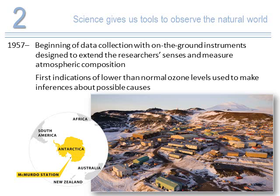So let's look at a little bit of history. In 1957, at the beginning of data collection, we were using on-ground instruments designed to extend researchers' senses and measure atmospheric conditions. Remember, we can't necessarily see atmospheric conditions with our eyeballs. Air molecules and other things are way too small for us to see, nor can we detect varying concentrations of elements in the air through our skin or eyes. So we need to use instruments that were developed by us to help us understand what's happening up there.